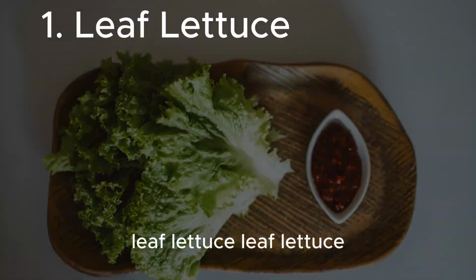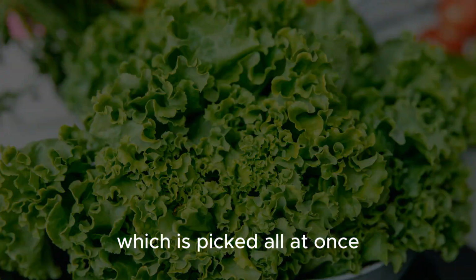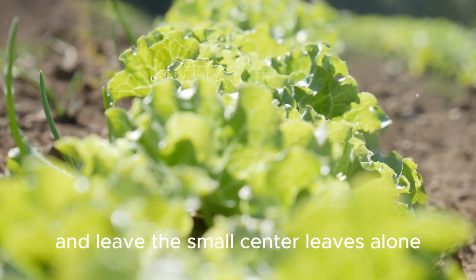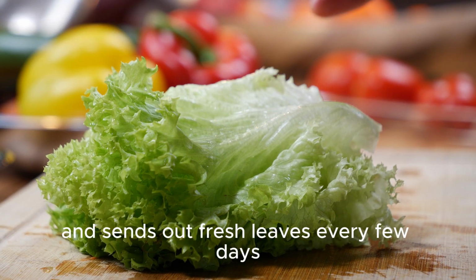Leaf lettuce. Leaf lettuce is one of the best vegetables for harvesting again and again. Unlike head lettuce, which is picked all at once, leaf lettuce lets you harvest only what you need. Simply pick the outer leaves first and leave the small center leaves alone. The plant keeps growing from the middle and sends out fresh leaves every few days.